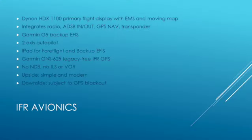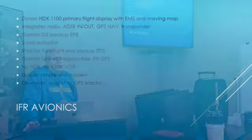There is no NDB, ILS, VOR. It's all legacy-free. The downsides of that, of course, are GPS blackout, and the military sometimes does jamming. They are all NOTAM'd. You can always ask controllers. The utility of being able to take your iPad, slide it out, go to your flight planning, bring it in, sync it with your panel is really pretty amazing.